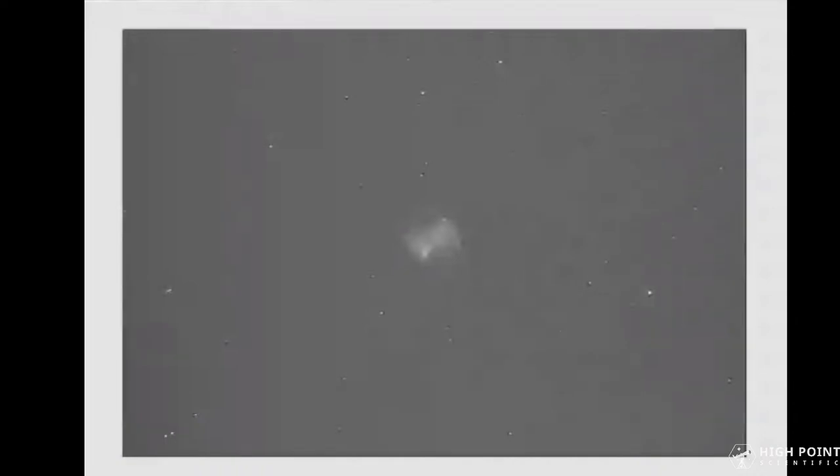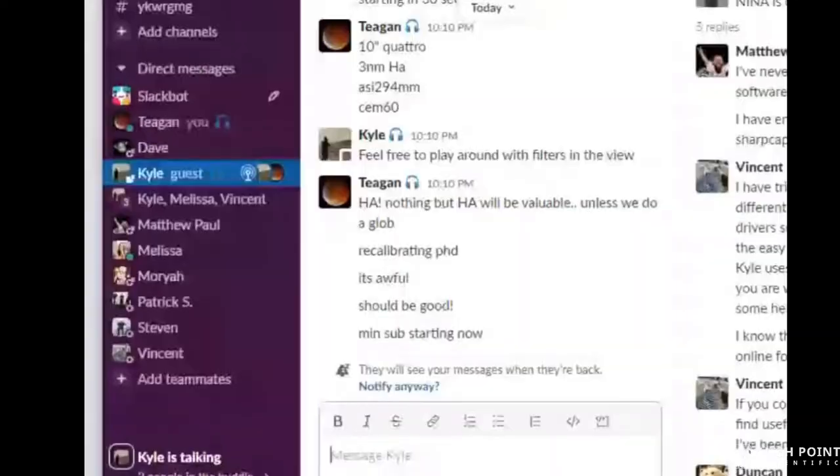Got a question about what size scope is being used for this live stream. Tegan is using a 10-inch Quattro, I believe a reflector telescope. He's also using a 3-nanometer hydrogen alpha filter, a ZWO ASI 294 monochrome camera, and an iOptron CM60.